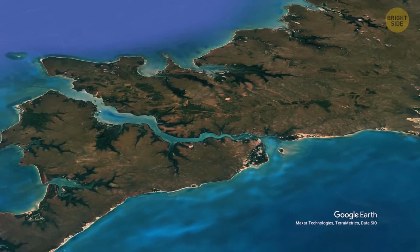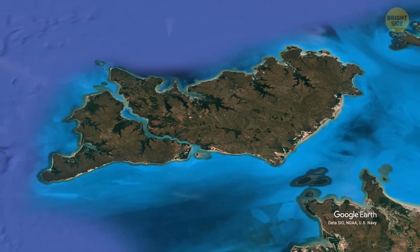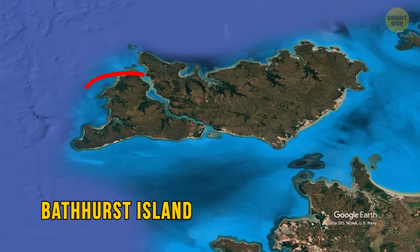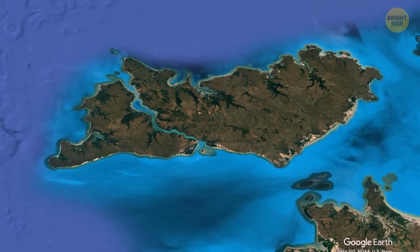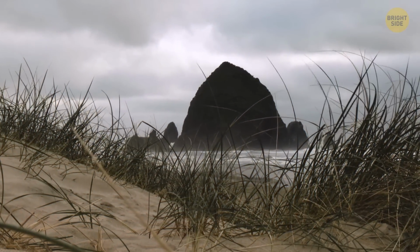So how is this thundercloud formed, and why does it only pop up in this specific location? Well, there are a couple of precise meteorological conditions for this. The Tiwi Islands play a big part in providing these elements. Both Bathurst Island on the west and Melville Island to the east have the perfect shape, size, and location for Hector to develop. The second reason is sea breezes, which carry moisture.